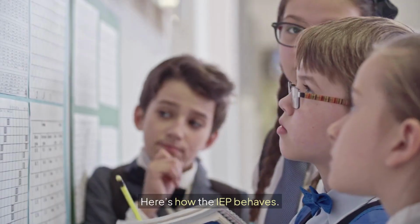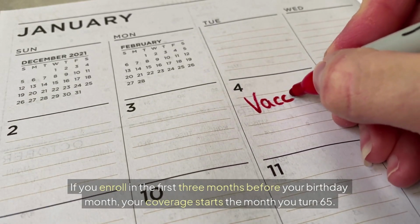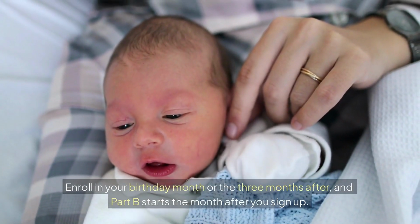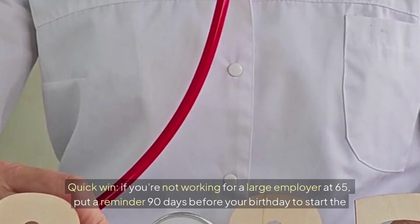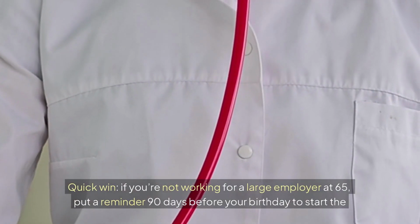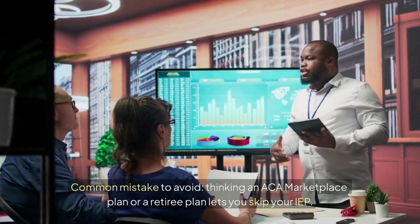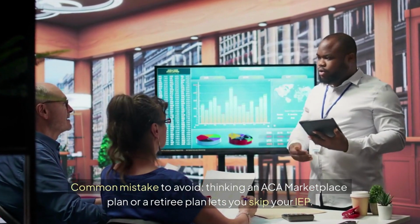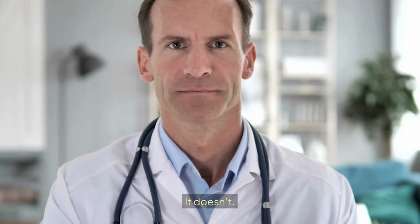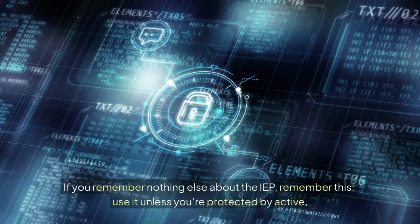Here's how the IEP behaves. If you enroll in the first 3 months before your birthday month, your coverage starts the month you turn 65. Enroll in your birthday month or the 3 months after, and Part B starts the month after you sign up. Quick win: if you're not working for a large employer at 65, put a reminder 90 days before your birthday to start the application. Common mistake to avoid: thinking an ACA marketplace plan or a retiree plan lets you skip your IEP. It doesn't. If you remember nothing else about the IEP, remember this: use it unless you're protected by active large employer coverage.